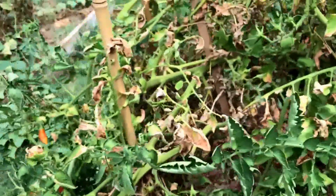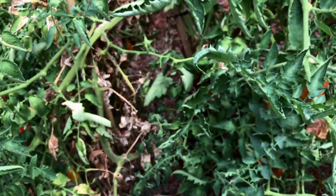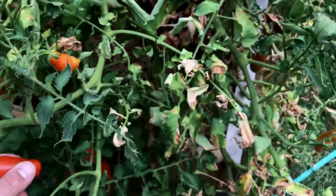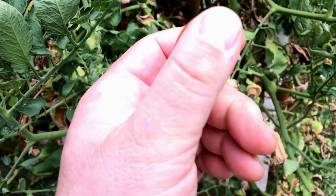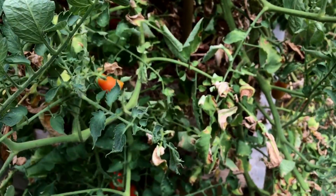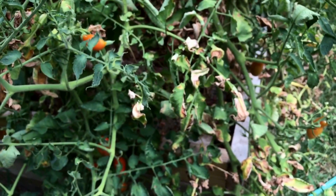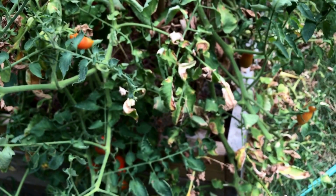So yeah, that's that. Then moving over here, we have my San Marzano. Now San Marzano, again, there's natural die-off here. This is all natural. I didn't trim this at all. A San Marzano is supposed to get to be about a 4-ounce little tomato, and this is putting out tomatoes that are this big, about the size of a thumb. If you see that, about the size of a thumb, and they're ripening at that size. Very, very good tasting tomato.